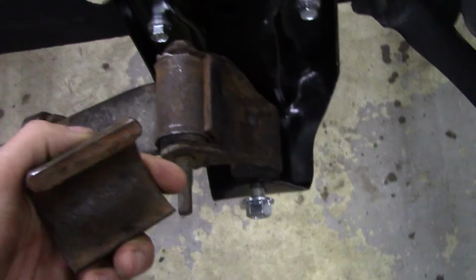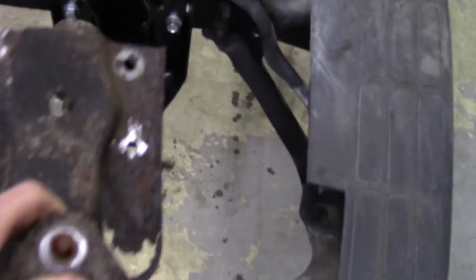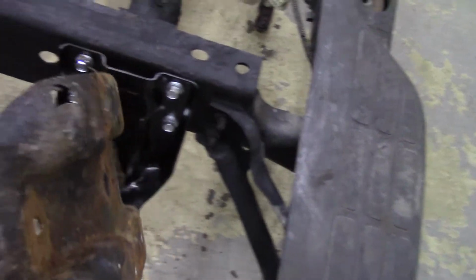So you'll see that there's rust. The rust didn't happen overnight. That piece was sitting there like that. And we ground the rivets off, we replaced this bracket, and let me show you what this bracket looked like. Oh, not a lot of material left in that bracket, right? Well, this side's the better side.